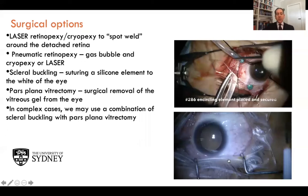If the retinal detachment is limited and hasn't produced any symptoms, then it may be appropriate to perform an external procedure such as laser retinopexy or cryopexy, which is freezing treatment. What does this do? Well, it limits the spread of the retinal detachment by creating a bond between the retina and the underlying layer. If the retinal detachment is more extensive and has produced symptoms, then more invasive procedures are indicated.